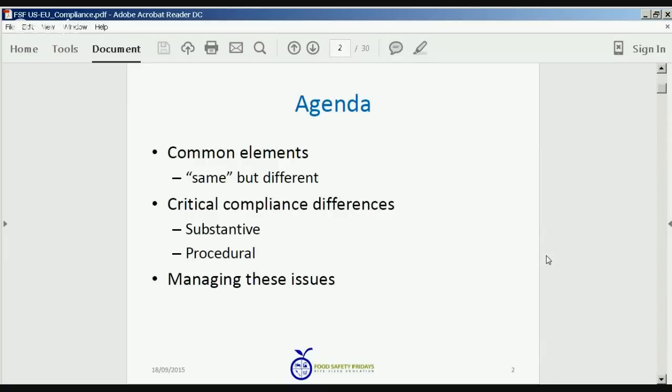I divide that into two subcategories. The substantive compliance, which has to do with basically the fitness for use of the materials involved in a given packaging article. And then secondly, the procedural details of compliance, which are quite different in the EU compared to the US and make all the difference in the world between a successful business enterprise and a disappointed customer, or disappointment in the marketplace, or disappointment in the financial objectives of the organization.